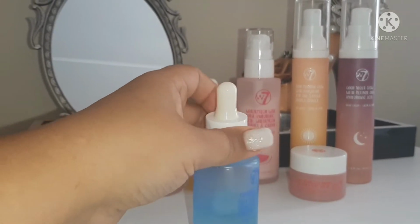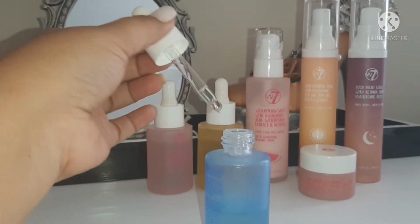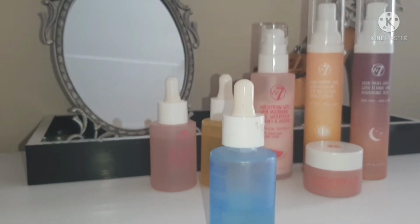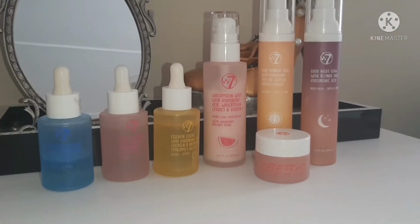And what I love about these products is that they come in glass containers or glass bottles that you can end up recycling or reusing. So that's the first serum.